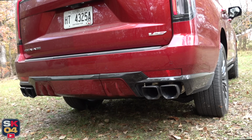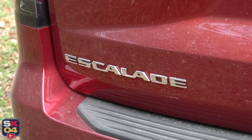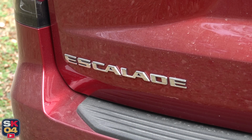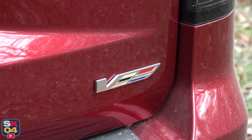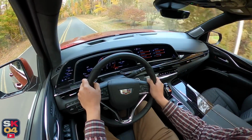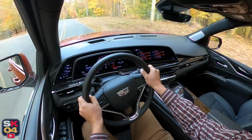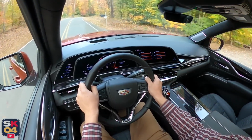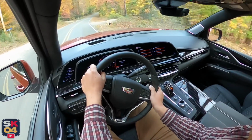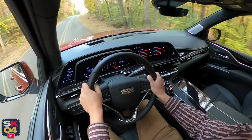Base pricing for a standard wheelbase 2023 Escalade, including destination, ranges between $79,440 for a two-wheel drive luxury and $112,515 for a four-wheel drive sport platinum. The V series is in a league of its own with a starting price of $150,990. Like I said, a unique all-wheel drive system is standard on the V series. Four-wheel drive is optional on the rest of the lineup.